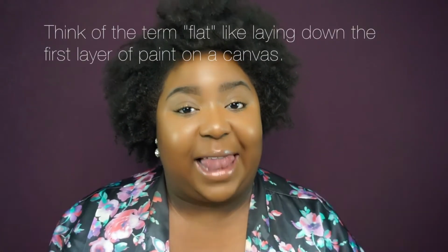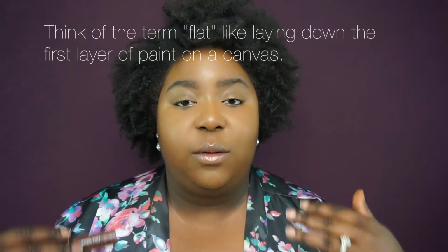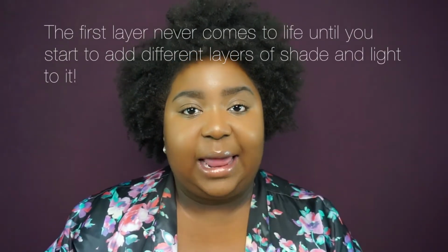Because when we put our foundation on, we are typically very flat, right? So we'll have our foundation on, and then we add highlights with contouring. We're bringing back depth.